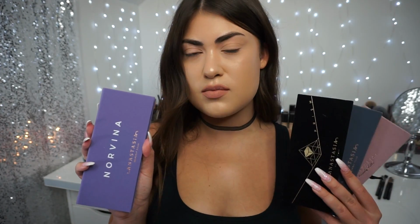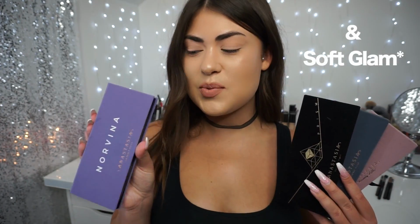So this new Norvina palette is a 14 pan eyeshadow palette. It retails for $42, the same as the Prism Subculture and Modern Renaissance. This one is just obviously a really beautiful lavender color.